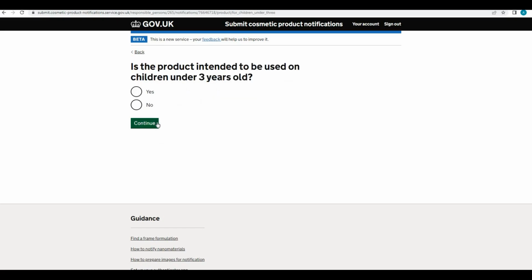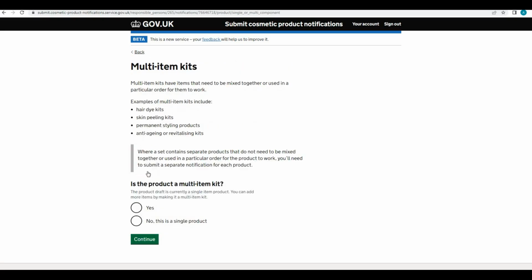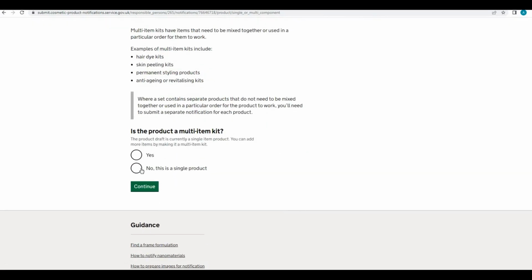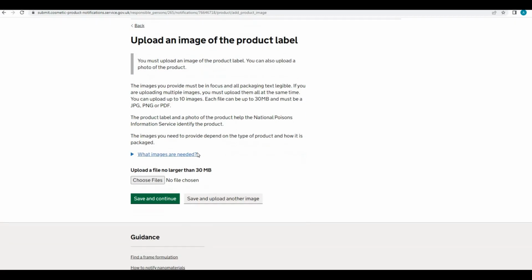And then we've got the standard questions that we had before. Is it intended to be used on children? No. Does it have nanomaterials? No. Is it a multi-item kit? No, it's a single bath bomb. And now we upload a product, an image of the product label as before. I'm just going to upload any old label.